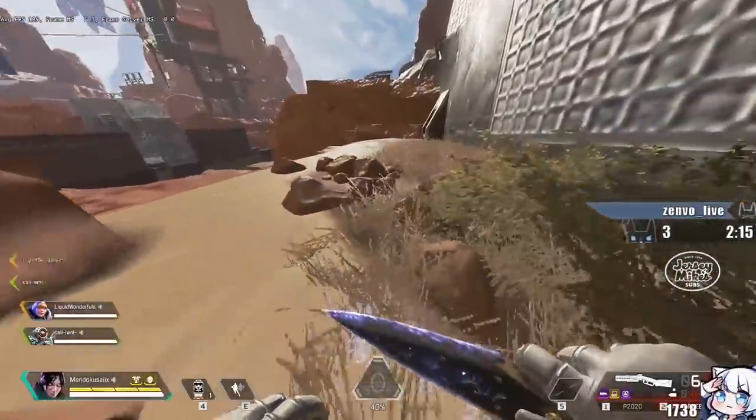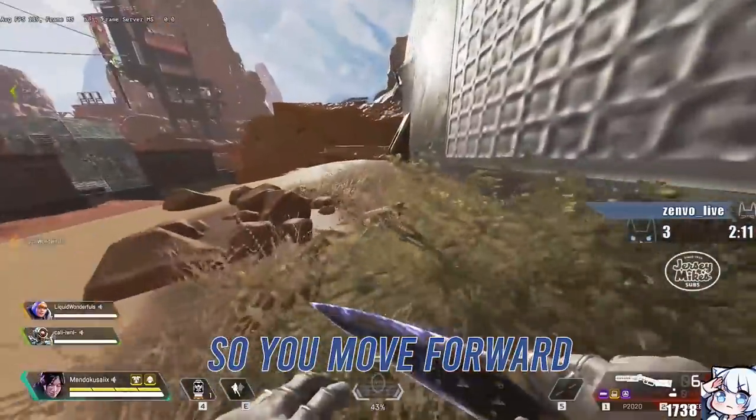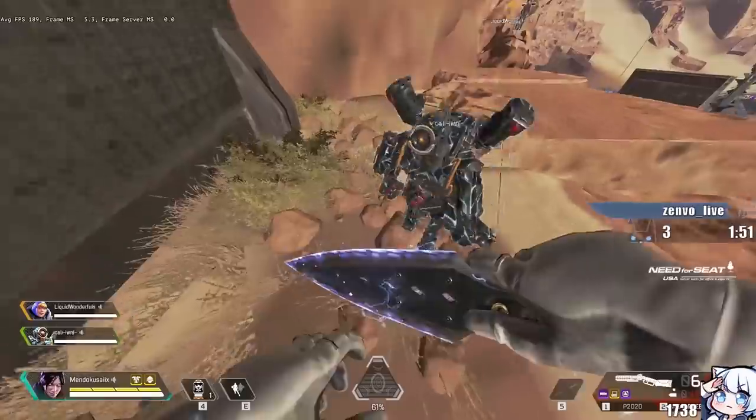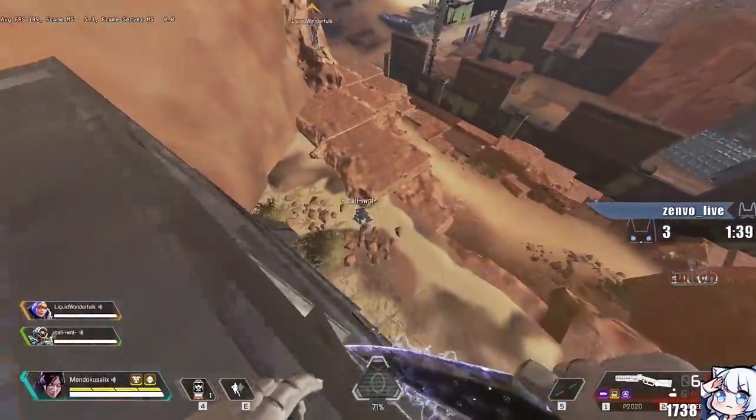Yeah, your motion has to be like you have to swoop, crouch, uppercut, so you move forward, and move your mouse so you look straight up when you hit me, and I have to time the jump. Yeah, you can flick it really hard to look straight up. Just barely out of range. Ooh.